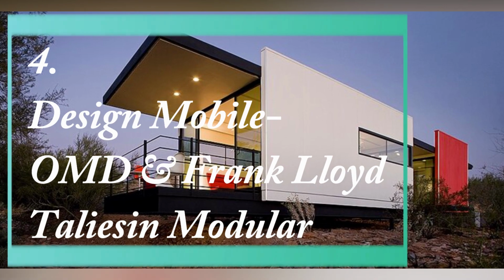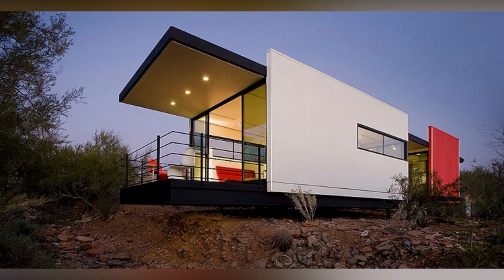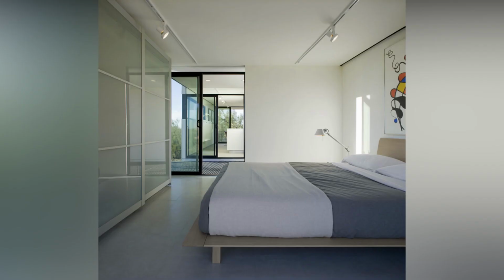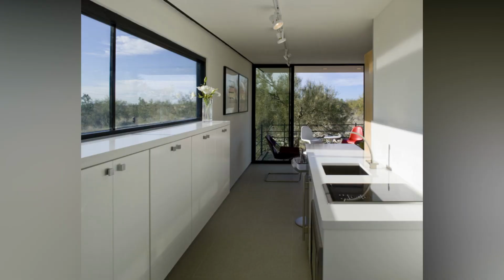4. Design Mobile, OMD and Frank Lloyd Taliesin Modular. The Taliesin Mod Fab is a perfect illustration of desert living at its most basic, elegant, and sustainability. The SIP panelized construction of the 1-bedroom, 960 square foot prototype home allows for speed and economy on the job site or in the factory. It's meant to be used both on and off the grid.